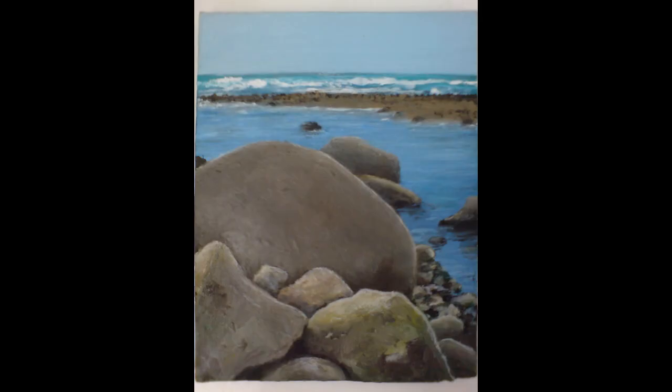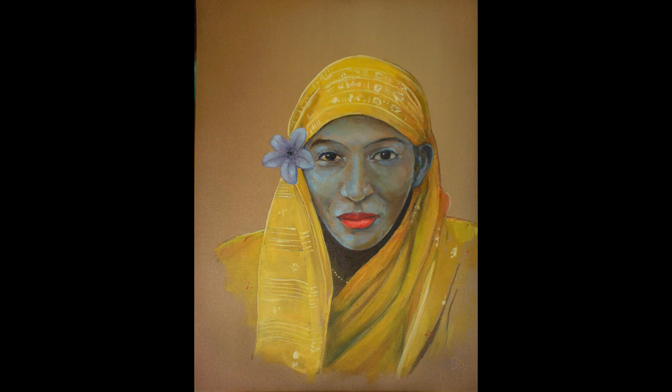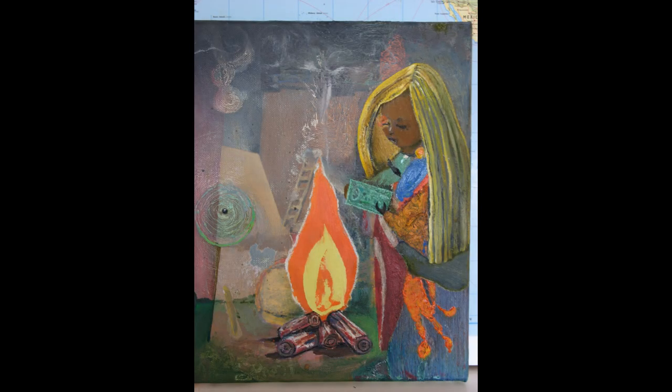This is slightly more recent, perhaps 10 years ago, done in oils while sitting in situ. This is from around about the same time, a collection of three paintings joined together in a triptych. Around about the same time, an imaginary person at some stage been nicknamed Artemis. This is from around about 2005, 2003.